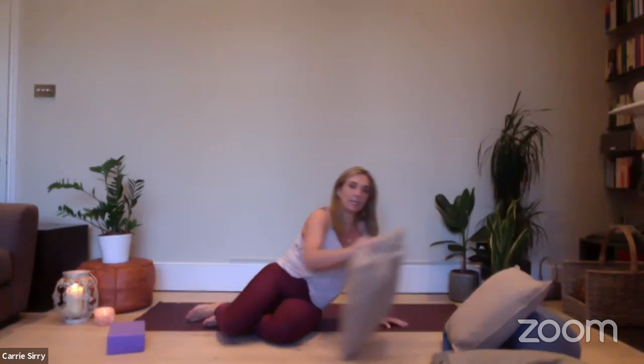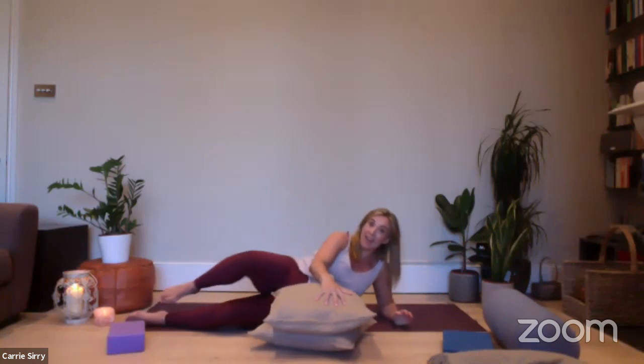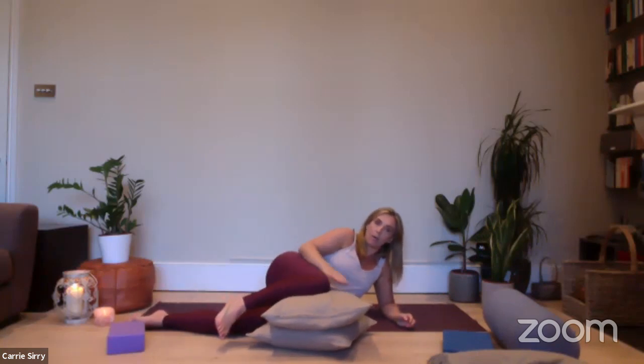So what I would do is either take your couple of cushions or your bolster and lie on your left side and place your right knee onto the bolster or the cushions there. So it's more for those of you that are over 20 weeks. You can feel a bit dizzy sometimes when you're lying on your back.